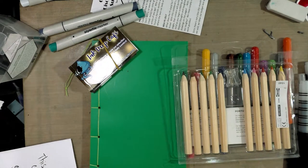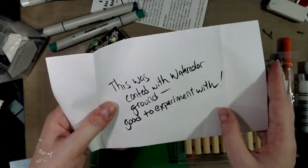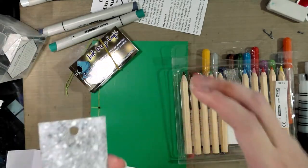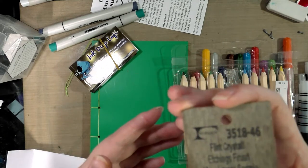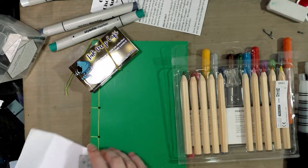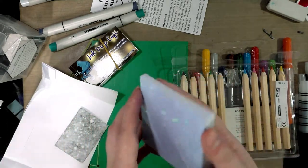And then finally, I was sent this, which was colored with watercolor ground. Good to experiment with. Okay, yeah. Kabocha was telling me about this. That's cool. I'm going to play with that. And then I'll be like, send me more! Even though I have watercolor ground myself. And then, oh, how pretty!